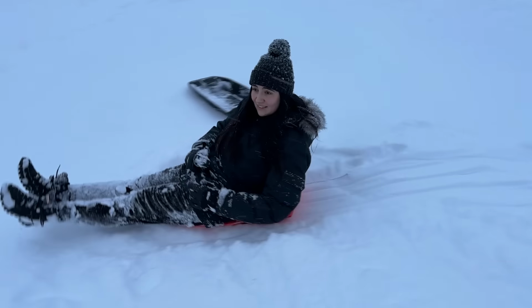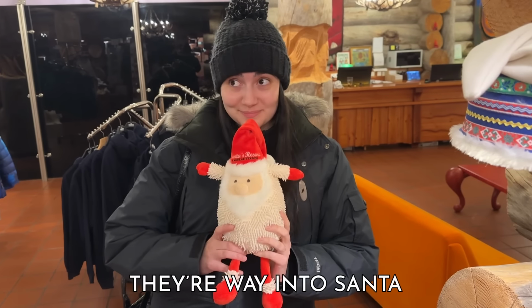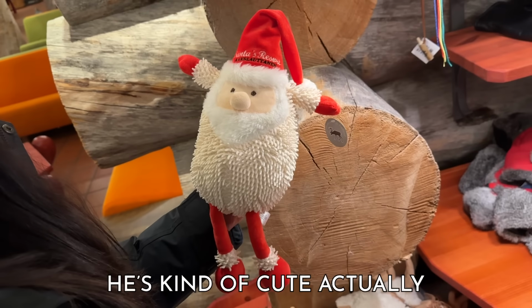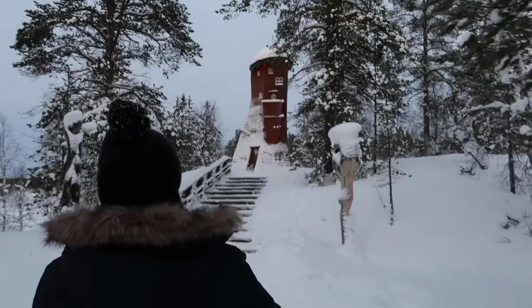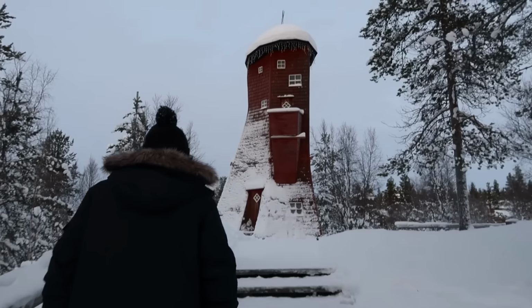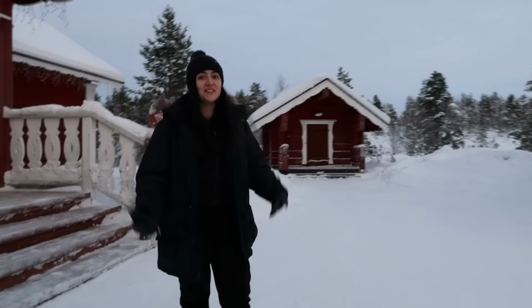And I'm gonna start off with their Santa stuff. It's not really an activity, but it's very prominent. Oh yeah, they're way into Santa. It's kind of cute, actually. Like, they call themselves Santa's Resort, they sell Santa merch, they have this big Santa's Village area. I like how Bing Crosby is just emanating from the building. With an elf tower. The two towers, the mushroom tower. And the elf tower. And an elf bridge. And then this is Santa's house.